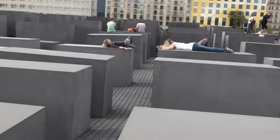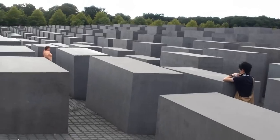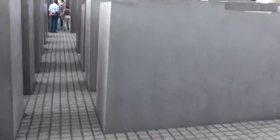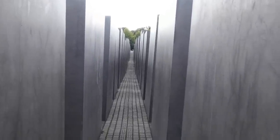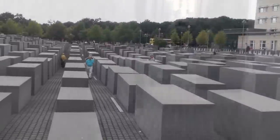There is no specific symbolism or meaning behind the number. It is just filling up the area given to the architect. It's an American architect, Peter Eisenman, who designed this memorial, commemorating more than 6 million Jews murdered during the time of the Nazis in Europe. It looks a little bit like a labyrinth or like a cemetery. It's neither labyrinth nor cemetery. It is just the memorial, and in the underground we have a documentary center which gives, as far as we know, all the names. But I literally ask you to walk into this.